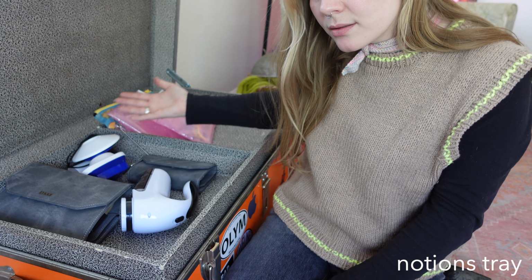Let's address the little elephant in the room, and that is my trunk right here. Not really the typical space to store yarn. I know a lot of people like bins or shelves. This way just seems the best for me to store yarn, not only because it's being kept in a place that is away from light and high heat. So just think of your yarn that might sit in the sunlight. I mean, the sunlight degrades things over time, it can bleach it, all these things. So these yarns are away from the sun and just not out, if that makes sense.